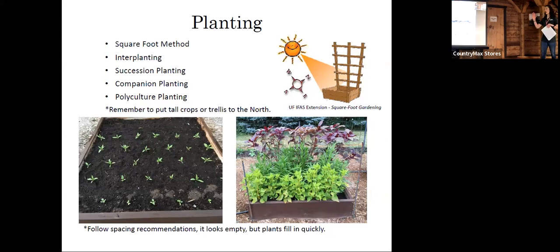And if you're going to put up a trellis or taller crops, try to put them in the north, the direction of the north, and put your smaller crops towards the south so that the shadow of the taller crops isn't on the smaller crops. So just take a look at the final growing height on your seed packet for those taller crops.